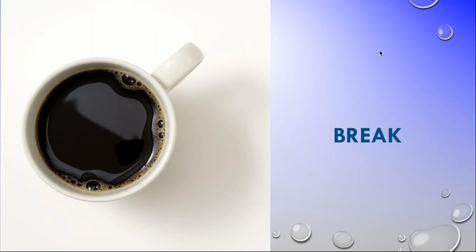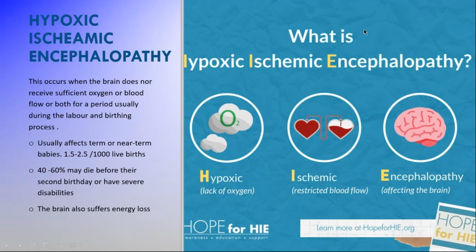Okay, so now we're going to talk about HIE, or hypoxic-ischemic encephalopathy. HIE is something that happens from 38 weeks onwards, mostly, but the baby could suffer hypoxia earlier in utero, but it's not well described in what we would term the premature infant. HIE actually occurs when there's been hypoxia, lack of oxygen, and ischemia, so restricted blood flow to the brain, and it is affecting the brain.